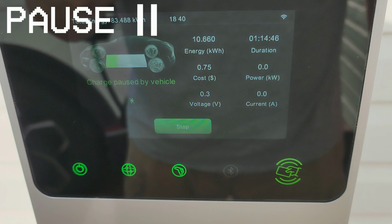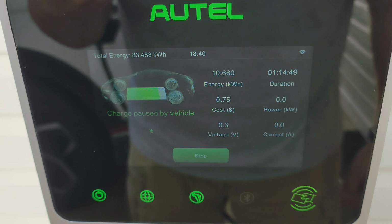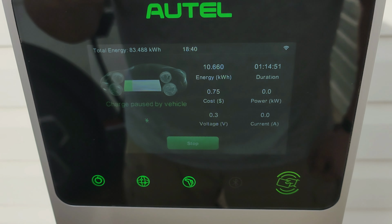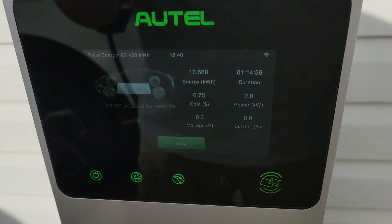Editor Crazy Postman here. I just noticed this while playing back this video. Look at the voltage. 0.3? What's up with that? Do you think that's an EVSE failsafe or something? But the vehicle says charge paused by stop button or payment failure or blackout. What does that even mean?